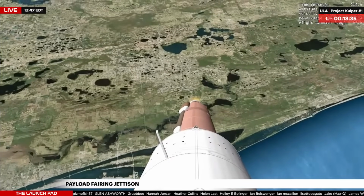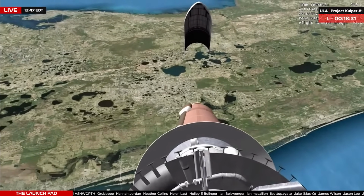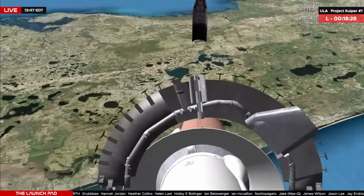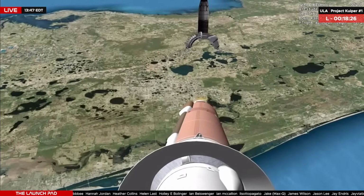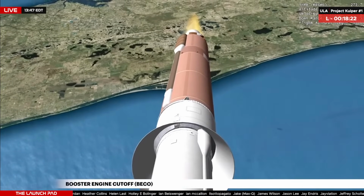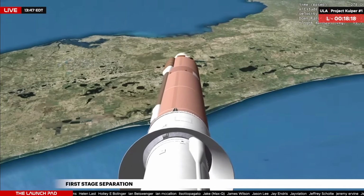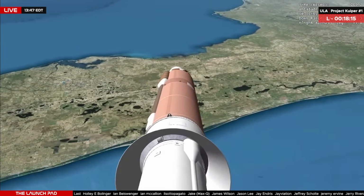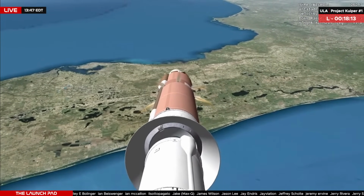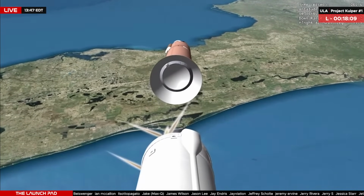What's really interesting, and you'll see it here, we see payload fairing jettison, but we do not see the payload. Amazon has been treating this mission more secretive than a National Reconnaissance Office mission, where we don't know what these satellites look like. They are still very secretive, so we're not sure if we will see payload deployment here today. Highly not expecting to at this point, just based on the secrecy that they have had.